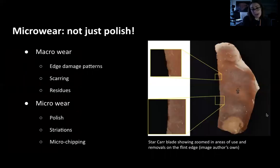So Microwear, it's not just about polish, although that is what I talk about a lot.